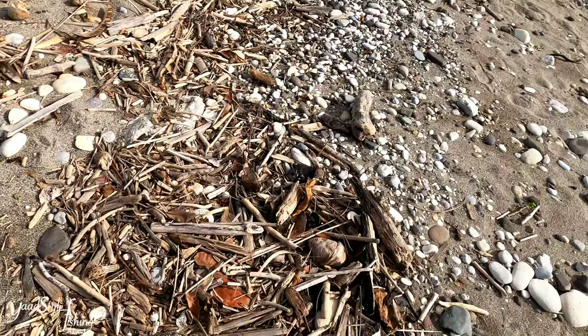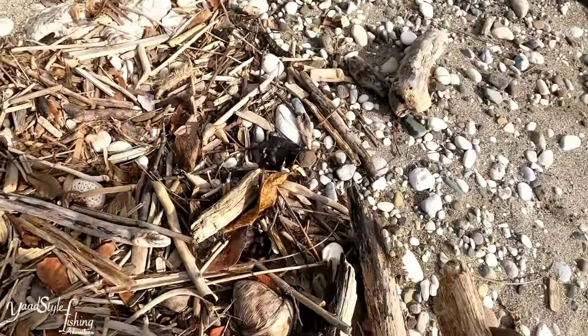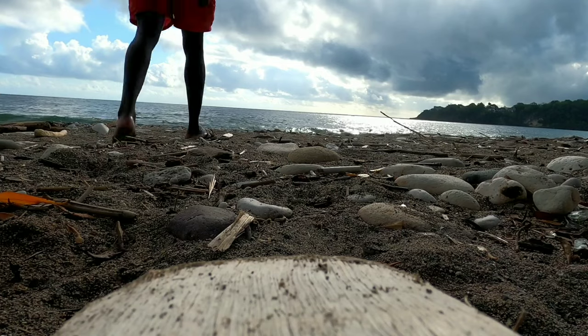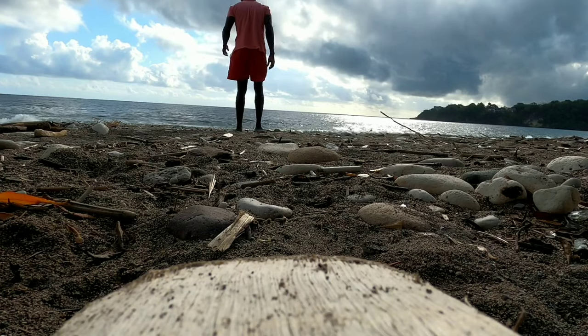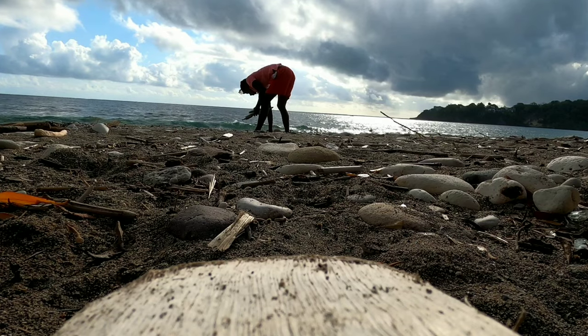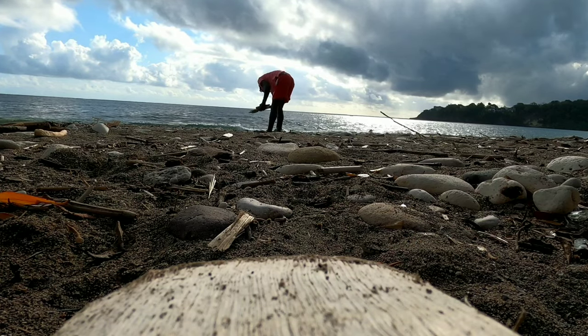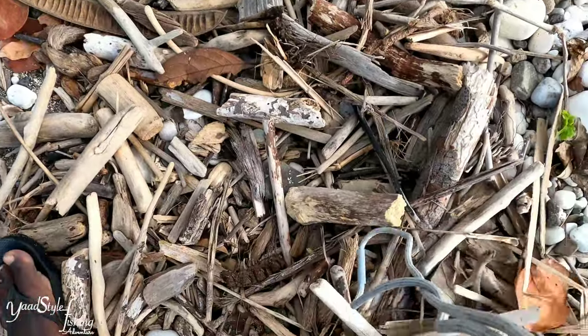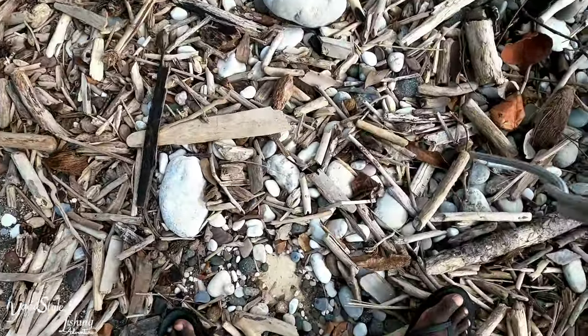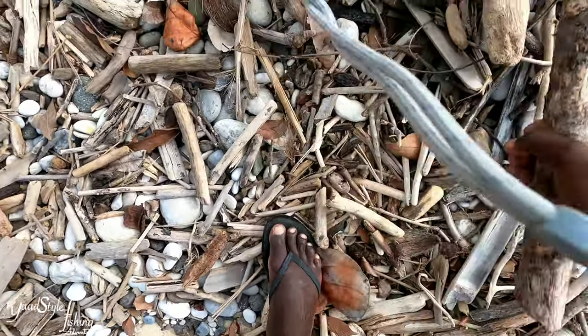All right now, people, I picked up some sticks to make the fire, some fire sticks. Out on the beach I don't really have to work too hard to find fire sticks, because a lot of them wash up on the beach. So I take up some fire sticks right now and throw them close to the fire.